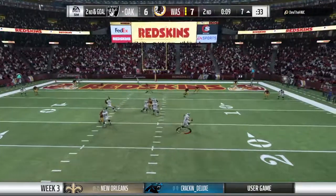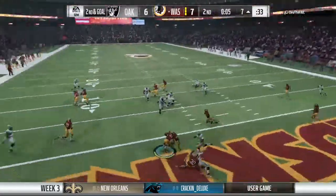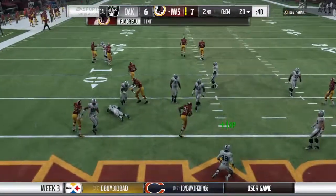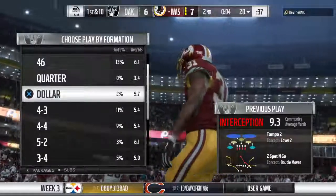Carr escaping the pressure right. And for the 3rd time here in this half, it's intercepted. Picked off by the rookie from UCLA, Fabian Moreau.